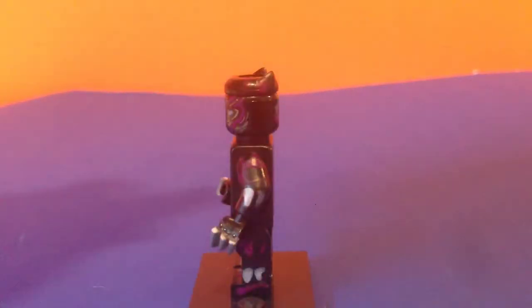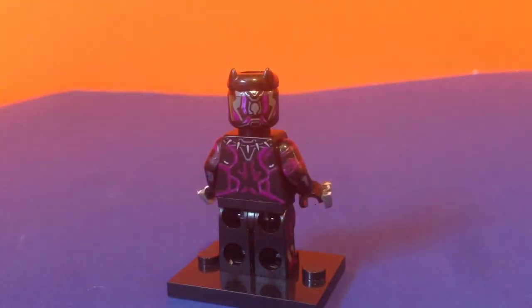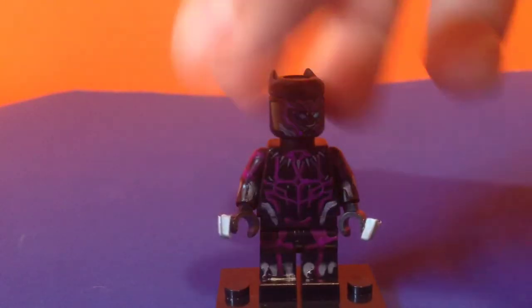So, he has the dumb silver paint, while really none of these figures have the good silver paint. I cut up some Wolverine claws to give him some claws. I love all the purple lines, how they turned out on his torso and on his back. I did them on the sides of his legs and on the fronts and on the sides of his arms and all over his head and everything, and even on the top that Lego forgot. So just kind of an update for him.